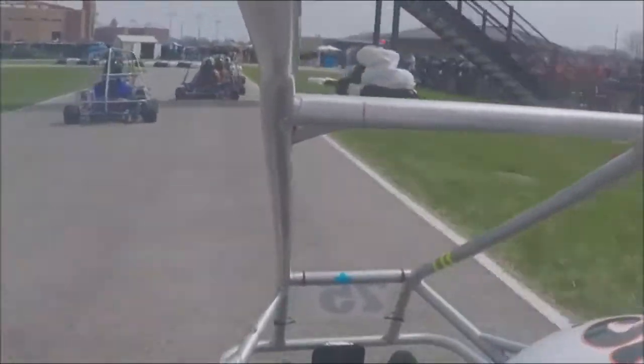Driving at the Grand Prix can be one of the most rewarding experiences of your career at Purdue.